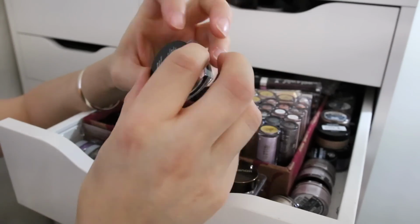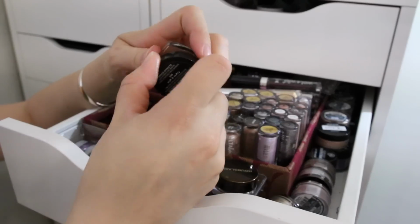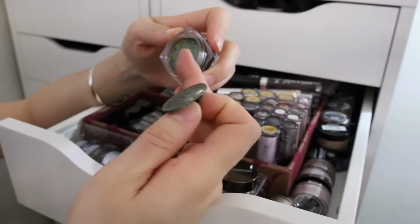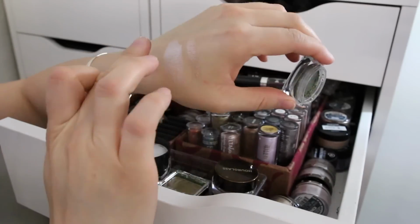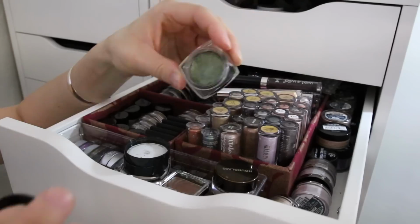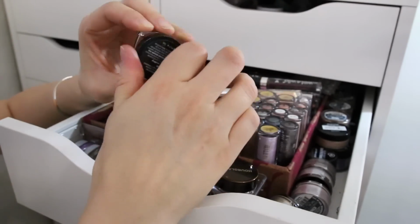And then this one is Soft and Sultry. This one was Slow and Steady. So this one's like a green. And I know I kept some green ones like this already. So yeah, I think I'm just gonna get rid of both of those. I don't think I'm gonna use them if I keep them, so those are going.